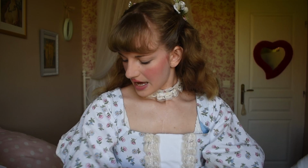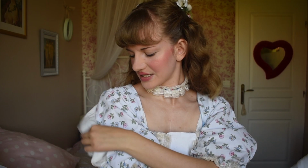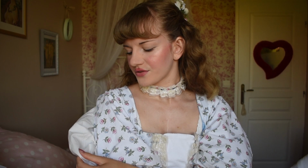I love the sleeves, the big sleeves with the chemise. I love the opened sleeve. I think I will do it in all of my sleeves now. It's just so good. And this is quite a thick chemise, but in the future, if I make a chemise more thin, more flowy, less wrinkly, it's going to be even more beautiful.